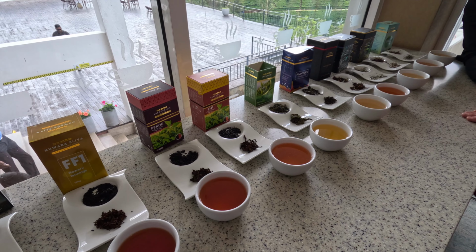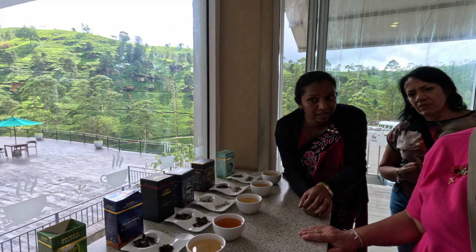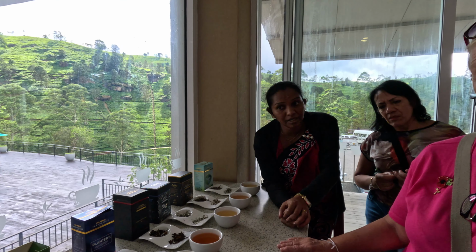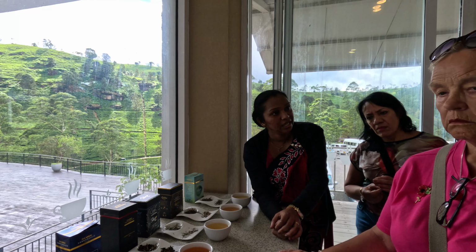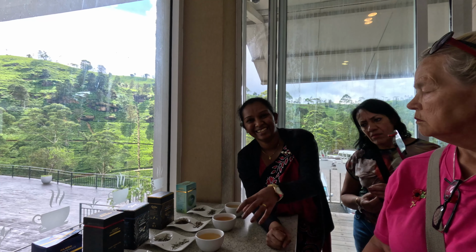The final one is light and bright. It is a semi-fermenting and semi-drying process. It is not exactly green and it is not exactly black. In between.